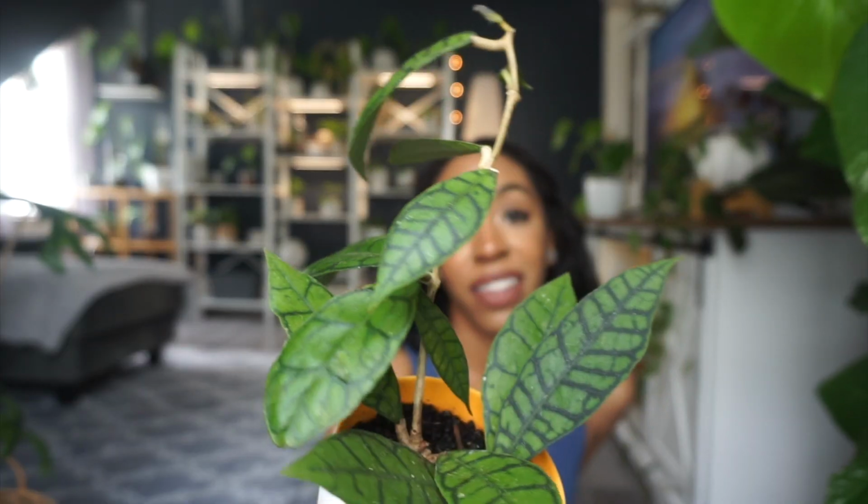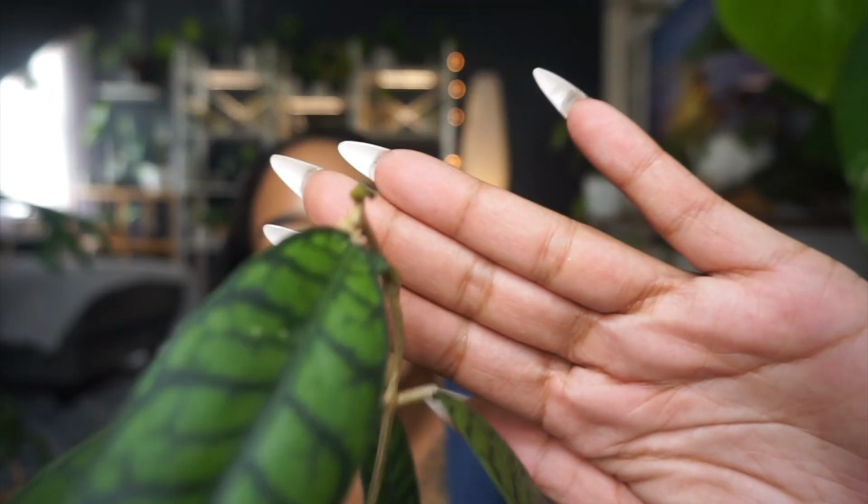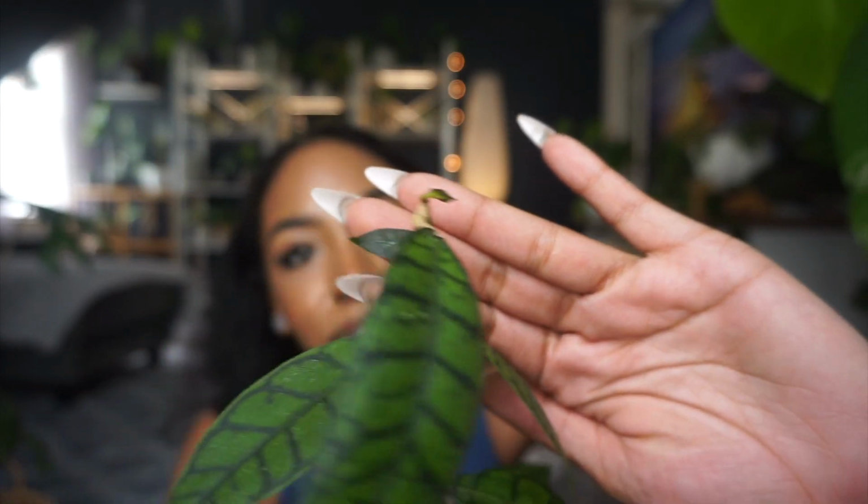But yeah, my Hoya calistophylla. At first when I bought these plants, the Hoya calistophylla and another one, I forgot the name, it kind of looks like this too. I was like, I don't really like them that much, but now I do, because they're growing new leaves and it's super cool. That little tiny leaf right there, guys, you see that little tiny leaf? I'm sure when I do my plant collection update, the thing is going to be huge and I can't wait.